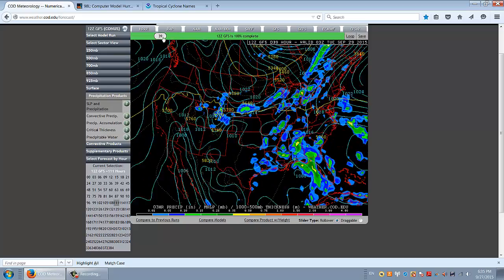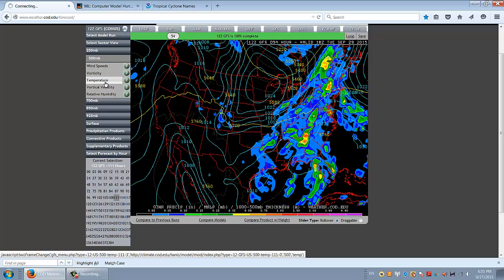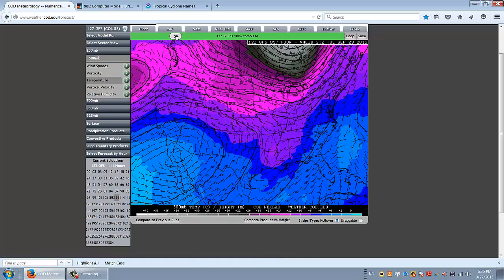Here's a cold front coming through, which is visible by this 5700 line. That is actually tropical, the freezing level at about 700 millibars. This is the freezing level at 700 millibars, or at 500 millibar freezing level, I believe. I'm sorry.